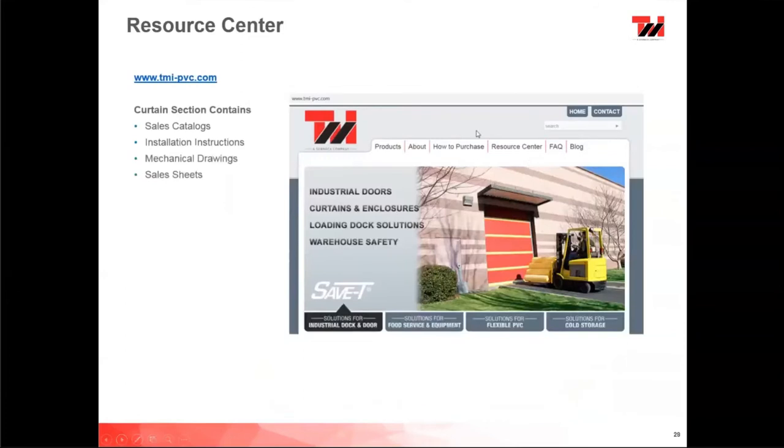But our Resource Center on the website has a lot of great information. If you go to tmi-pvc.com, click on the Resource Center, instructions are there, a lot of the drawings are there, different hardware types, all of our catalogs are there. Great place. I recommend that you go there and kind of get familiar with things. Of course, I'm always available on extension 117 if you call our 800 number. Seen pretty much a lot of the different installations, helped on a few of them, so it's just something that we can help you with. But again, the Resource Center is open 24/7, 365, and has a lot of the answers for you as well.